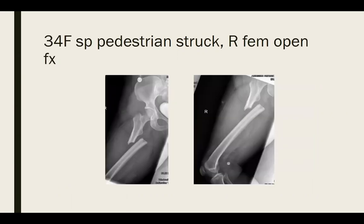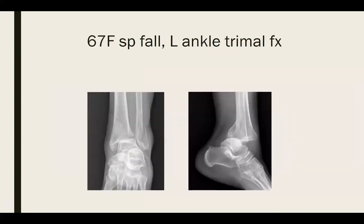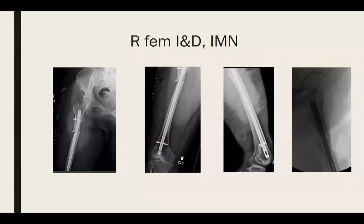Next patient is a 34-year-old female, status post pedestrian struck, who came to the hospital with a right open femoral shaft fracture. And the patient was taken to the OR for right femoral I&D and intramedullary nailing. Next patient is 67-year-old. Can you go back one?